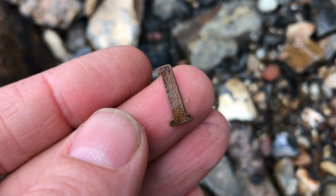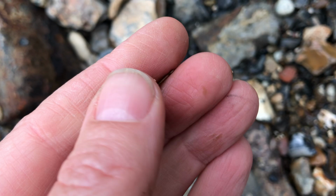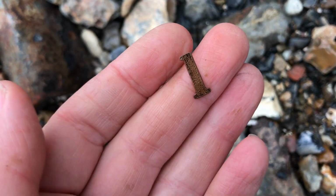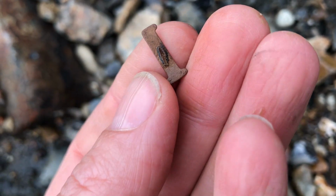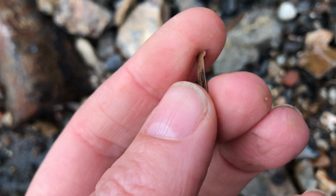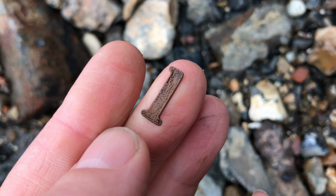A stylized 1 or something, maybe a letter. L? Don't know. What do you guys think? Anyway, it was at some point attached to a larger thing, maybe a pin or a brooch or something like that. A little bit of stippled decoration on there. Cute.